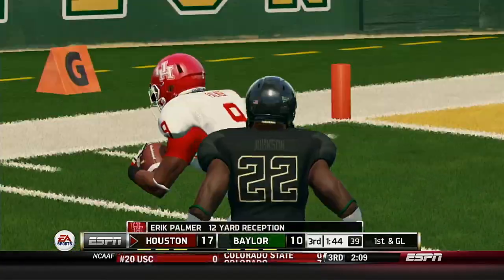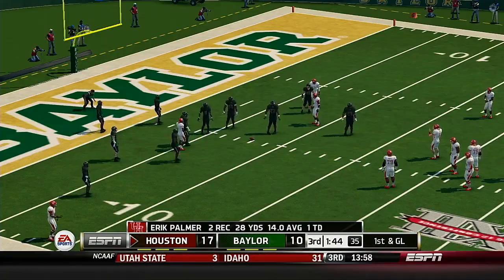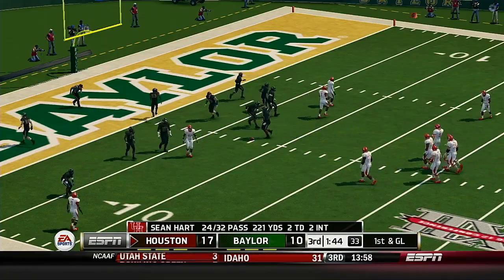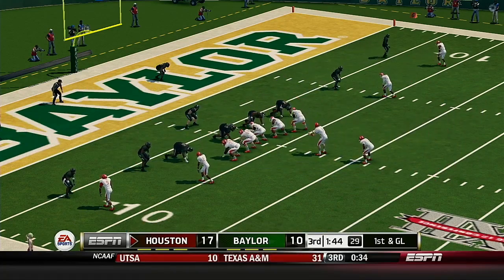And he's tackled in the open field. Johnson's on the tackle at the 8-yard line. That makes it first and goal. Houston is up 7.